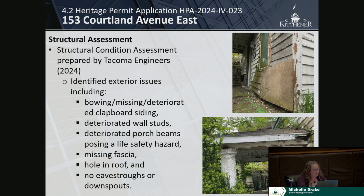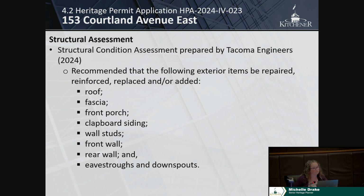The assessment also identified exterior issues, including a combination of bowing, missing, and deteriorated clapboard siding, deteriorated wall studs, deteriorated porch beams posing a life safety hazard, missing fascia, holes in the roof, and lack of eaves troughs and downspouts. The assessment recommends that the following exterior items would need to be repaired or reinforced or replaced, and in some cases added. And that pertains to the roof, the fascia, the front porch, the clapboard siding, the wall studs, the front wall, the rear wall, and the eaves troughs and downspouts.